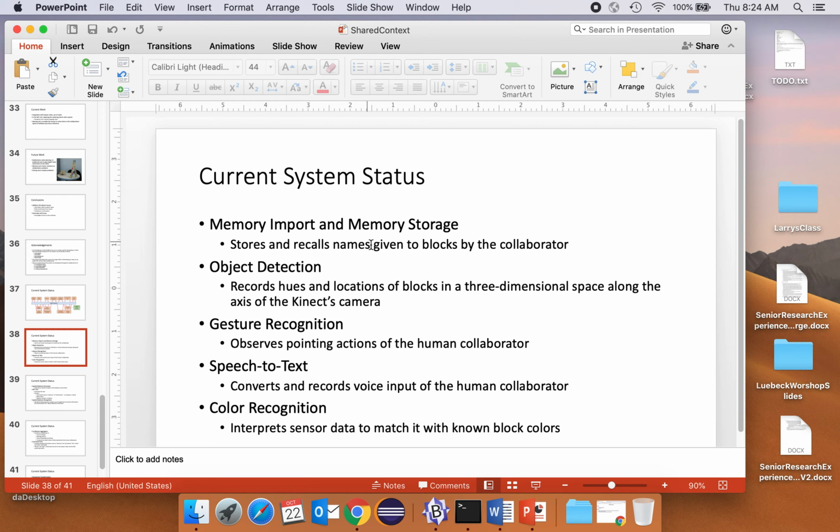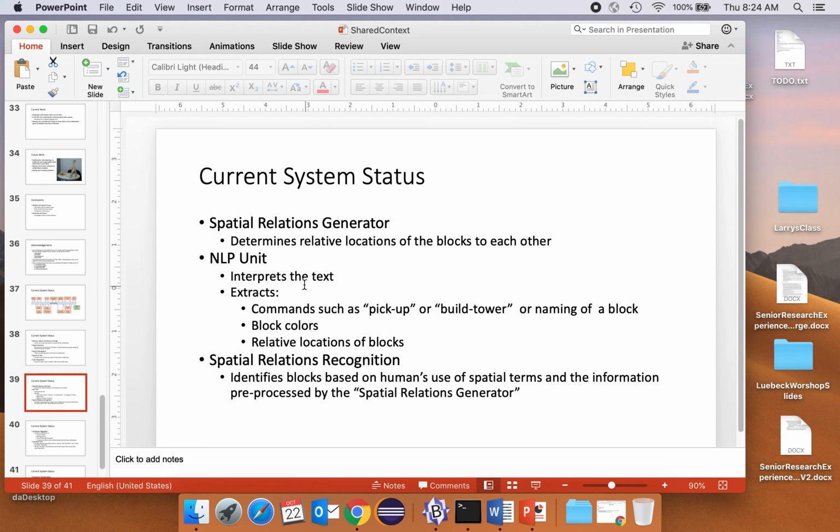I wrote up a few things, some blurbs about each of these components. So the NLP unit, we extract commands such as pick up, build a tower, or naming a block. We pick out block colors. We pick up relative locations of blocks. So again, this was a huge step forward for us from text processing, string processing, to using objects. So this is the stuff that you are working on right now.